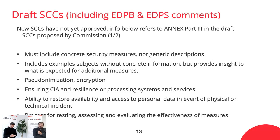Zooming in on the draft standard contractual clauses, something that we hope will replace the current SCCs, provide more guarantees and make our lives a bit easier. I remember that Didier Reynders, the relevant commissioner from the European Commission, said that we would have new SCCs in April. I was hoping that by the time of this webinar they would be available, but so far I haven't seen them. There is, of course, one day left tomorrow, so we might be surprised. So far, it looks like they won't be there yet.